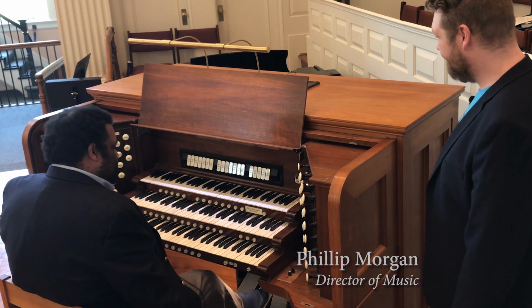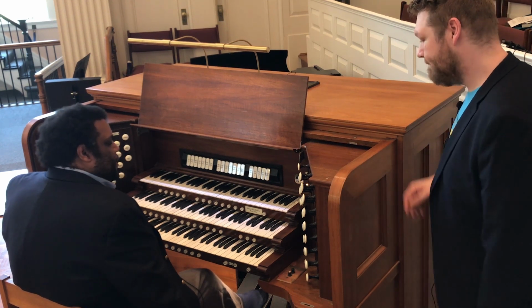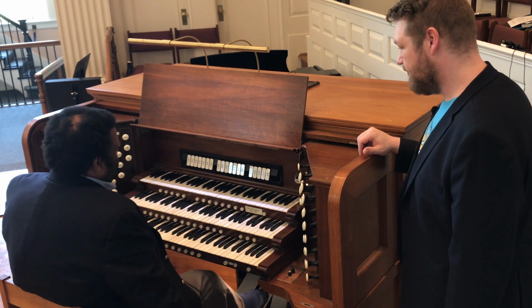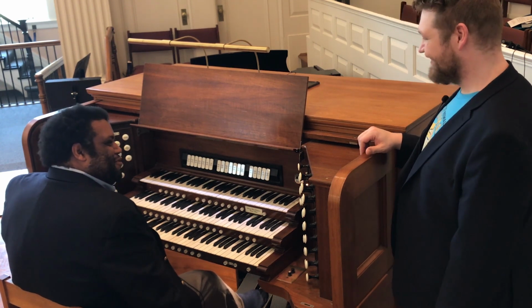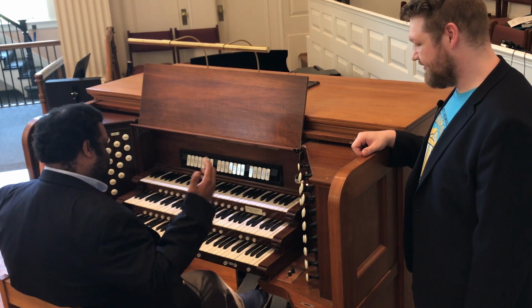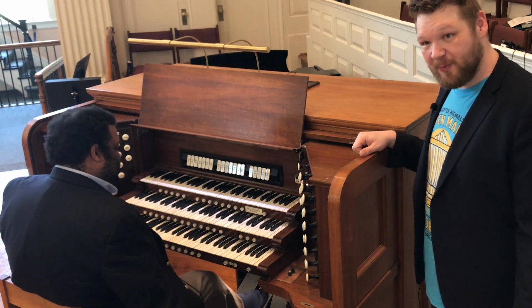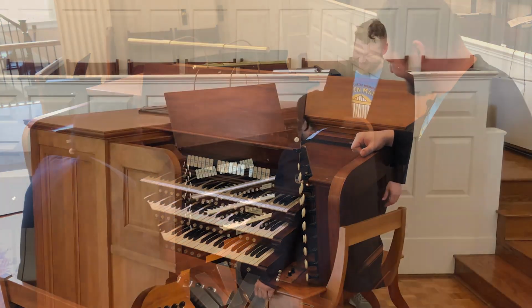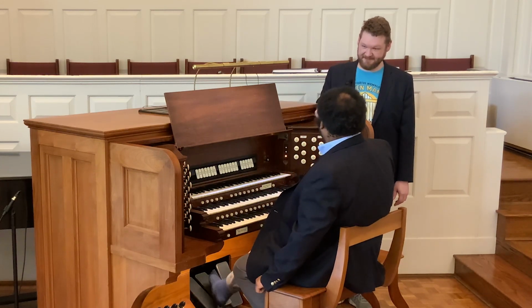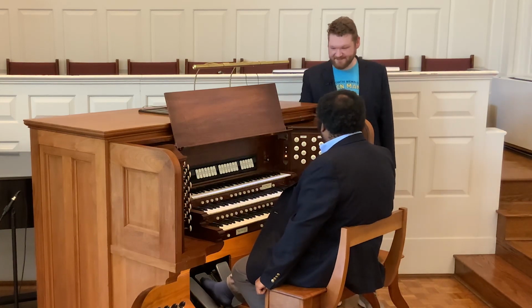An incredible gift to this congregation in 1930, made by a former member who had moved to Boston and married a rich heiress who died. And so he was left with lots of money and decided to gift his family's church with this wonderful organ. What a fantastic way to spend your money. Absolutely. It's a treasure of organs in Louisville, and I would say in the entire country.